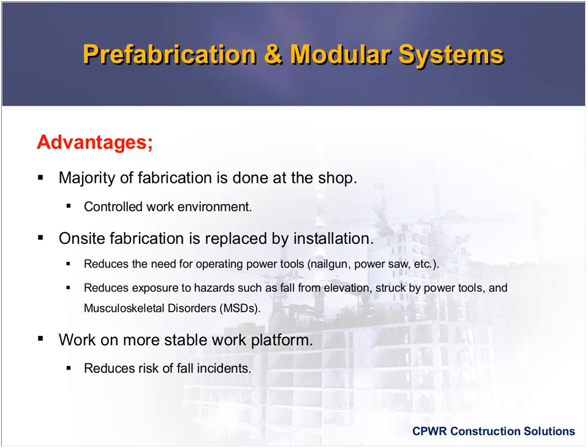As you know, unlike other industries, the construction work site cannot be well controlled. In other industries we have a very well controlled work environment, but in construction it is not easy to do that. That is because of the dynamic characteristics of construction projects and the constantly changing work environment. So this introduces a lot of hazards that we may not face in other industries.